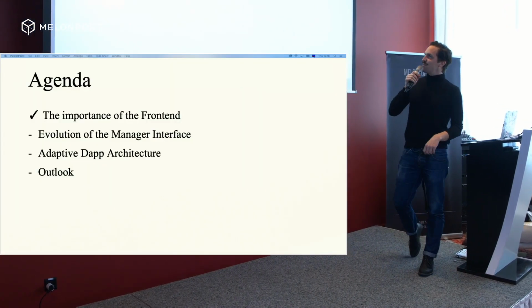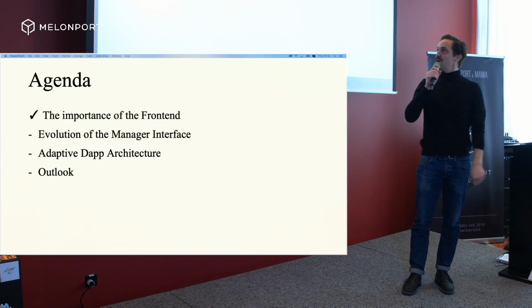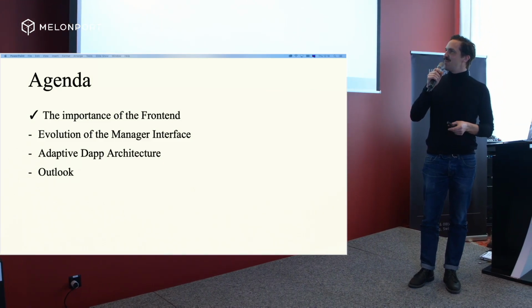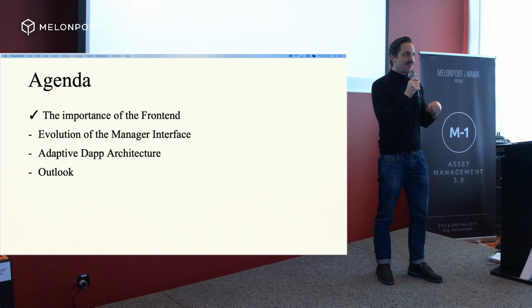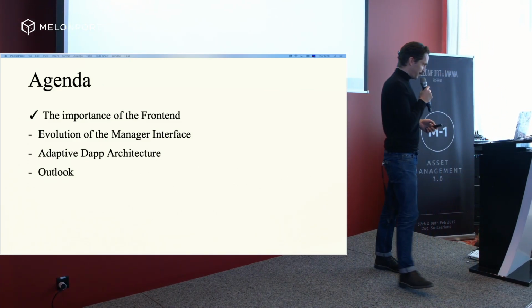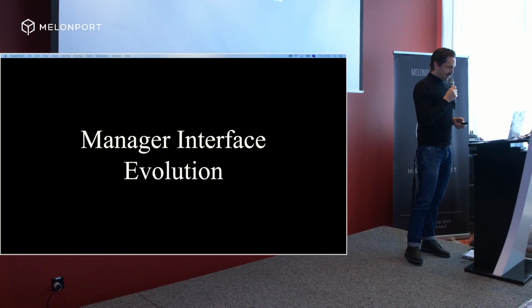So the agenda for my talk: the importance of the front end, now you know. The evolution of the manager interface, it's pretty nice. Then it goes a little bit technical with the adaptive dApp architecture. That's something we worked on, but you see it in other projects too, they go in a similar direction. And in the end, an outlook. Good. Let's start with the manager interface evolution.